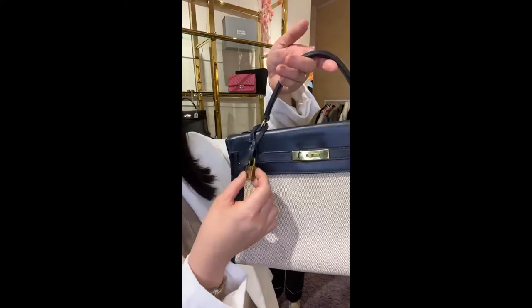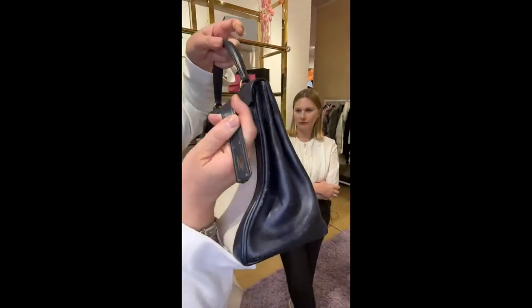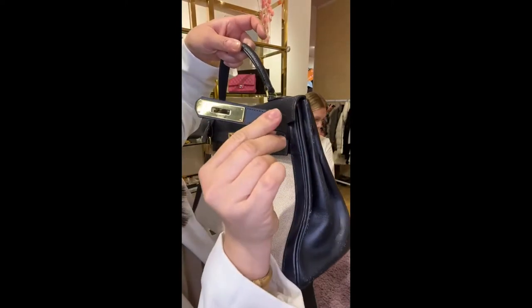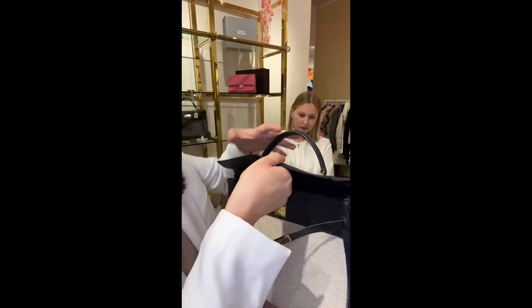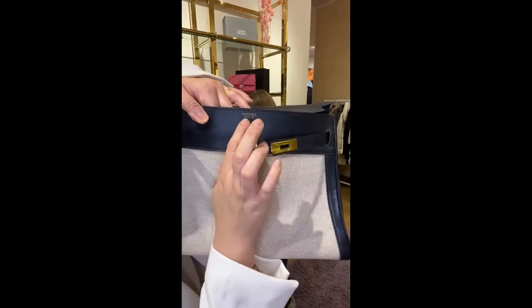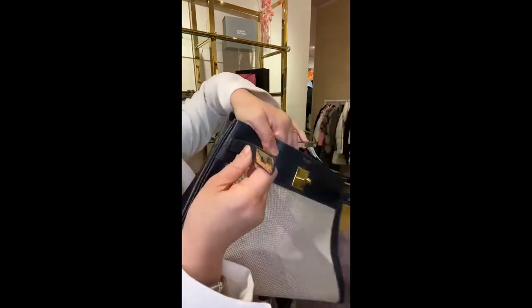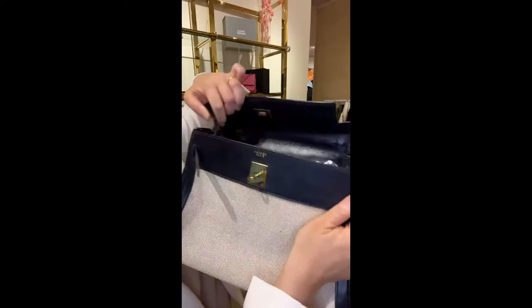It comes with the padlock and key and clochette. Yes, I can show you. It is an O stamp. It's very faint just there on the tip. And you can see the gold tone hardware. And on the older models, this is the font for the pre-1970s version, the Hermes and Paris. And you can see there's the sanglier and the little turnstile lock there.